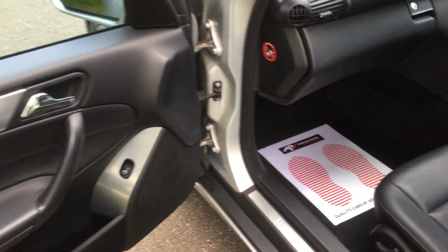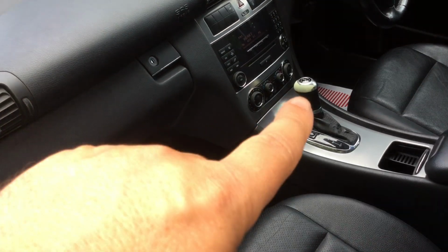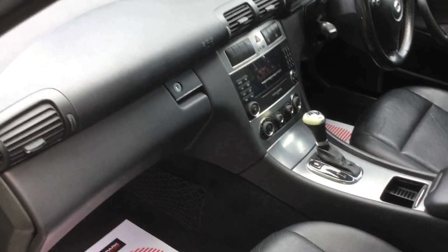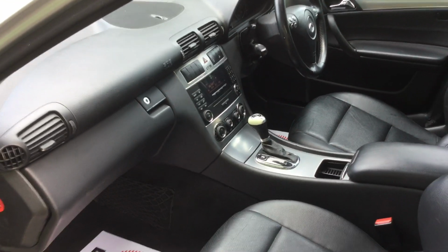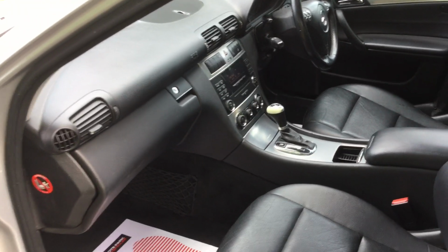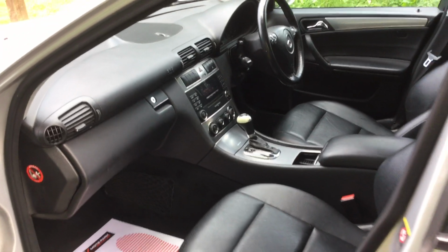Now, one little thing to point out to you: the gear lever, some of the silver surround is starting to come away. I struggle to get a gear lever cover, it's really hard. They're really expensive from Mercedes-Benz, but I just wanted to point it out. Again, it's just one of those things. If I do get a gear lever cover, that'll be great. I'll be able to swap it, but I just wanted to point that out to any prospective new owners.